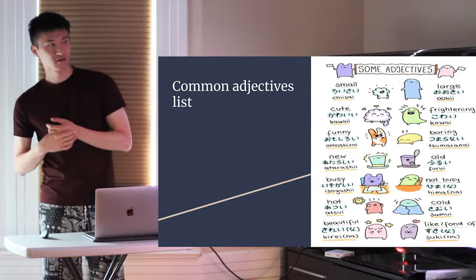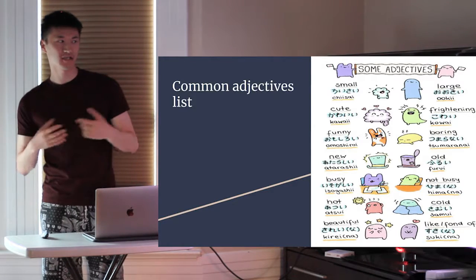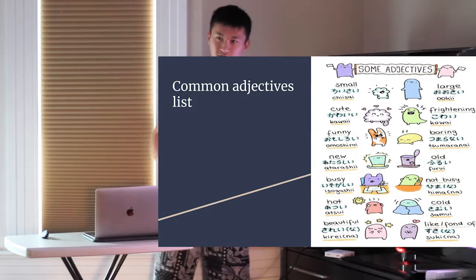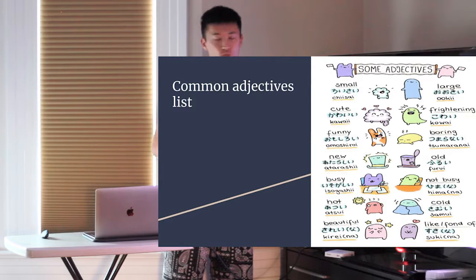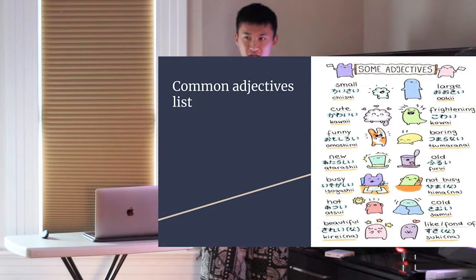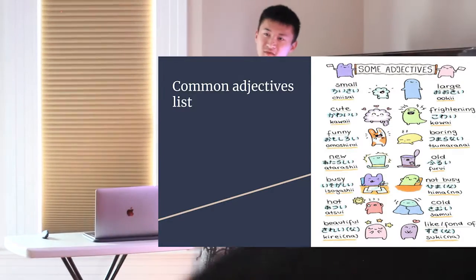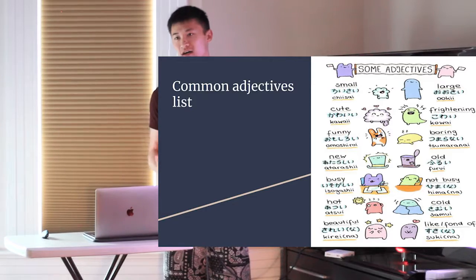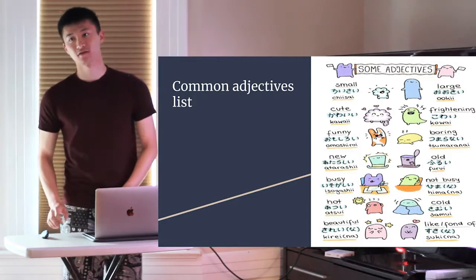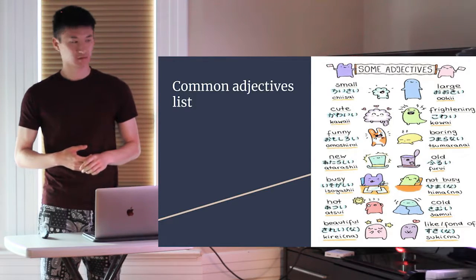So if you want to say your friend has a small house, or this is a small house, you would say chisai house. You don't need anything extra for small, because that's an i adjective, it ends in i. Oh, okay. So that's what it means by i adjectives and na adjectives. But as in every language, there are exceptions, and kirei falls into one of them. So instead of kirei house, it's kirei na house. It has to come with the na. It's just a random rule, just the rules of the language.